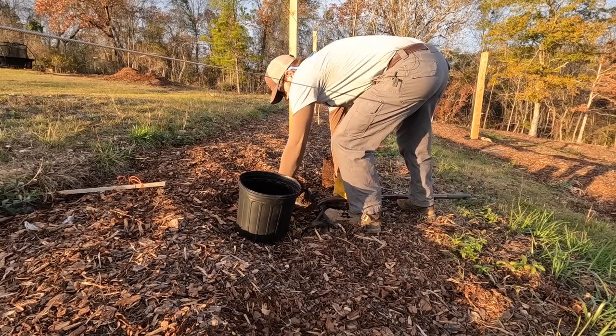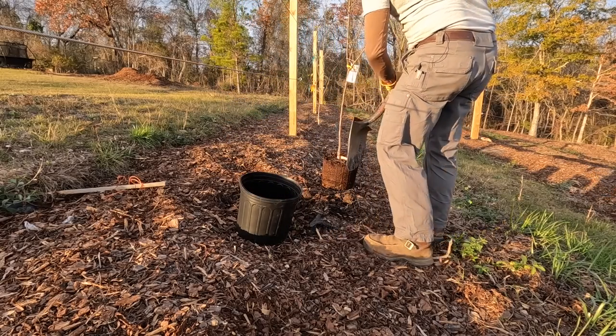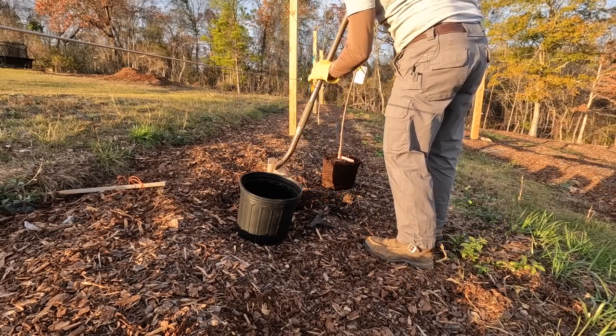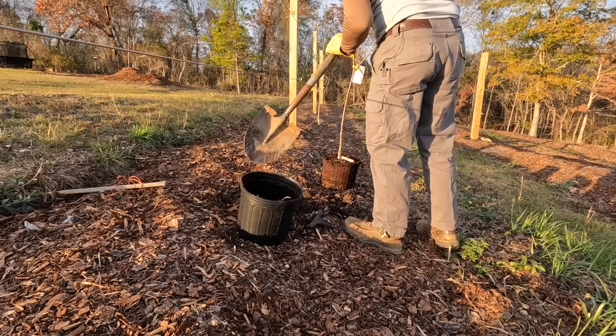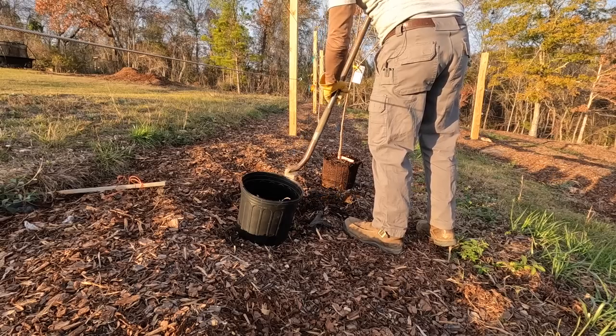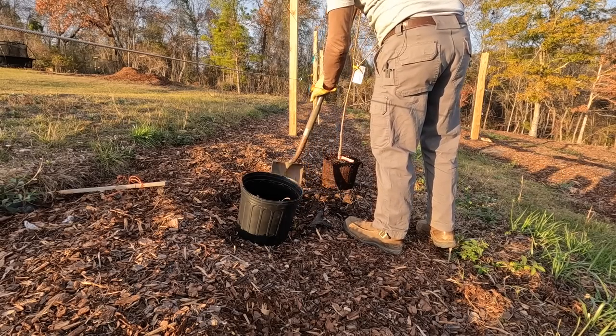Now, if this one don't make it, something's wrong with this spot. You know what I mean? Something's definitely wrong with this spot. Now, you don't want to bury it too deep. You don't want that crown to be below your ground. You don't want your tree to rot.